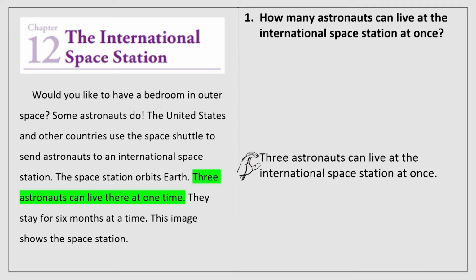The answer to the first question is C. 3 astronauts can live at the International Space Station at once, as we see in the highlighted text. Let's check out our next question.